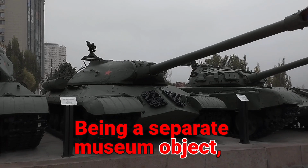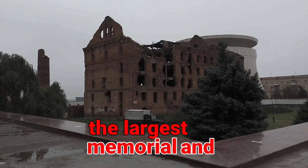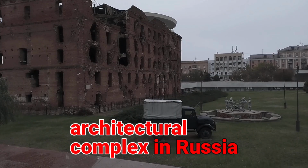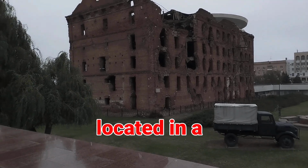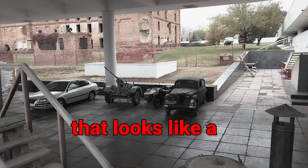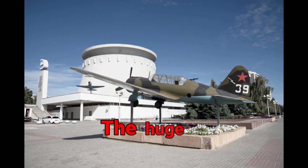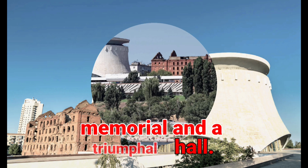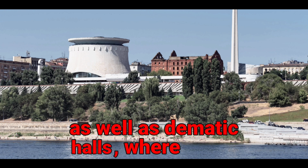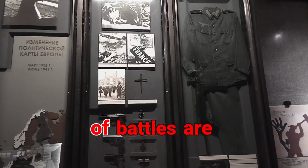Being a separate museum object, it is part of the Battle of Stalingrad Museum Reserve, the largest memorial and architectural complex in Russia. The Battle of Stalingrad Panorama Museum is located in a monumental white building that looks like a stylized medieval fortress tower, but of a more complex shape. The huge three-level interior space of the museum includes a memorial and a triumphal hall, as well as thematic halls where military collections, mock-up sets, and video installations of battles are presented.